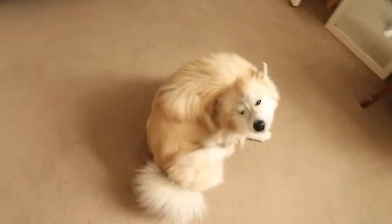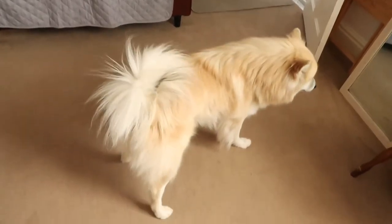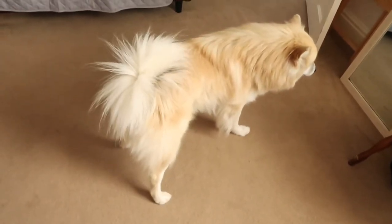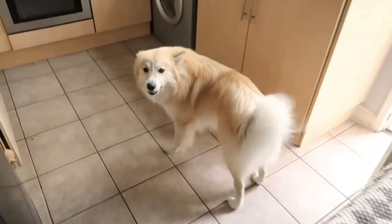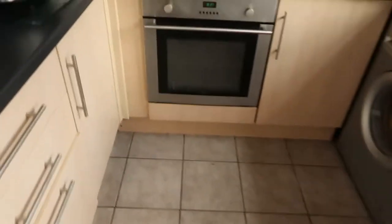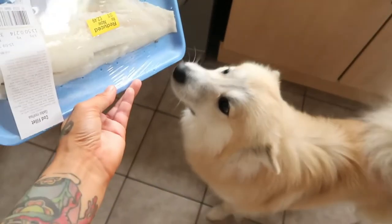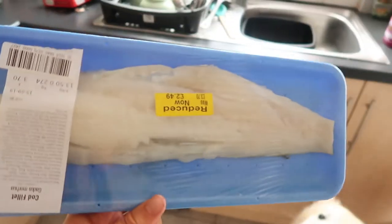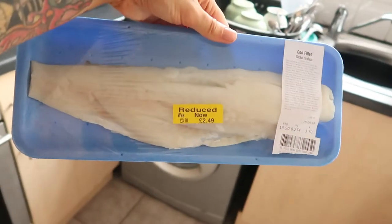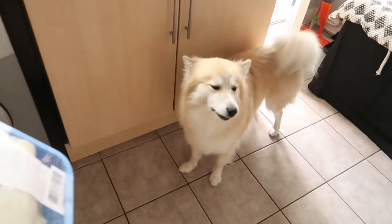I told Ziggy that I am cooking him a cod fillet. He seems to know when I'm telling him that things are for him. Obviously, he doesn't exactly know, but he has a good idea. Is it for Ziggy? I got it in the sale. Is this for Ziggy? It means he won't have so much to eat later. Maybe I should just give him half. Cod fillet for Ziggy.